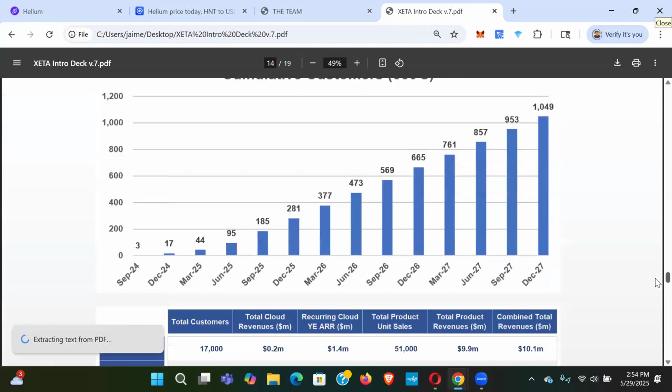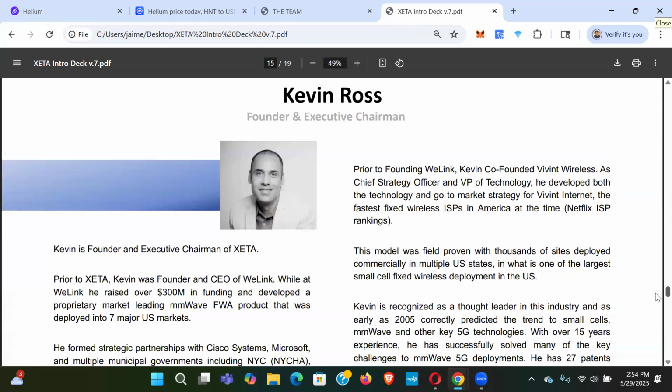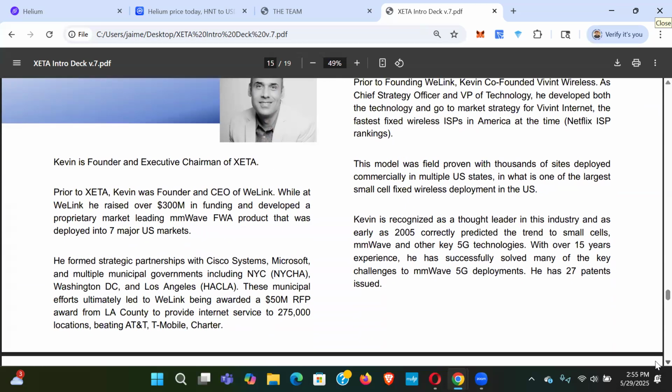What I wanted to show you was their projection of customers. Oh, here's their team right here. So the founder and executive chairman, Kevin Ross, has a really interesting background. Prior to Zeta, Kevin was founder and CEO of WeLink. While at WeLink, he raised over $300 million in funding and developed a proprietary market-leading Wave FWA product that has been deployed into 7 major US markets.